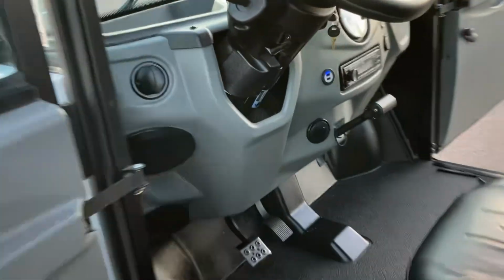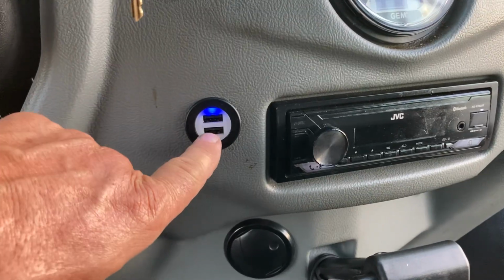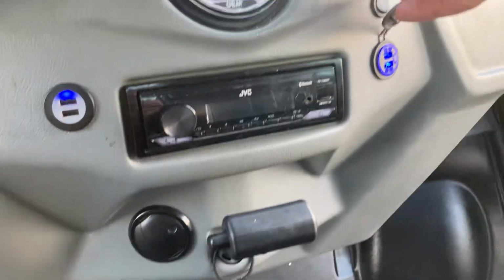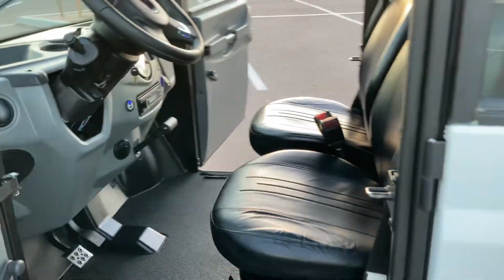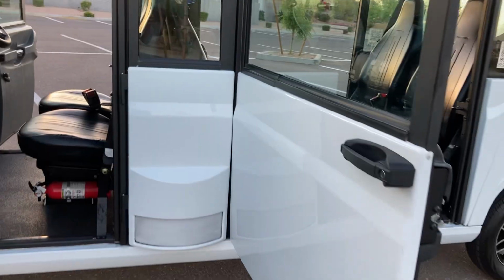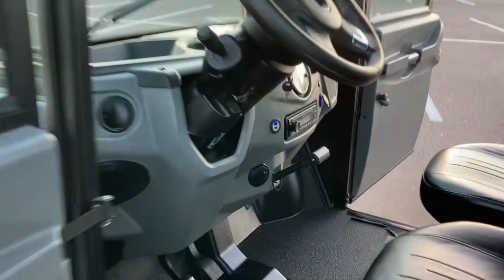Like I said, this one has the JVC sound system, dual USB charge ports. So there's one on this side, and then we added this additional one here about a year ago. They have the phone mounts, you know, seat belts, fully, everything works on them. Headlights, tail lights, brake lights, you know, horns.